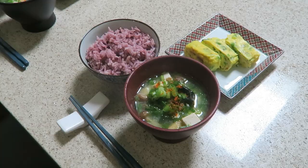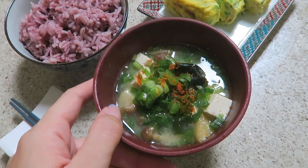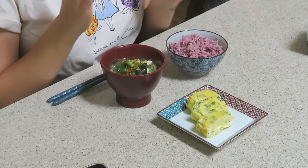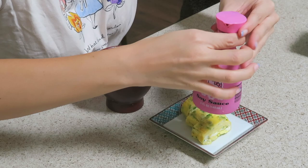Lunch is complete! We have our miso soup, rice, and these rolled Japanese eggs. Itadakimasu! The Hello Kitty soy sauce.